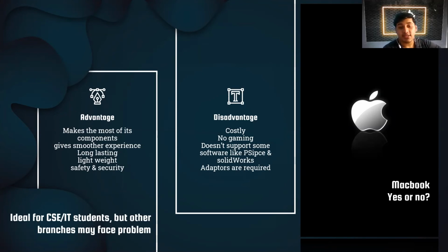Now talking about the disadvantages, it is costly. Not only the laptop, but later if you want to get it repaired, that's also very costly. And for the software, usually the Windows equivalent will be either free or at a much more affordable price. So yeah, the software on Mac is costly.